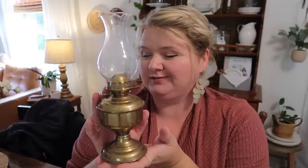This is what I spent the most money on out of anything that I bought. It was regular $25, but it was half off. So I gave $12.50 for it, which is probably good for this, but I don't usually spend that much on anything at a thrift store. So I really liked it, so I went ahead and splurged on it. I think it's gonna look really pretty on my shelf here.